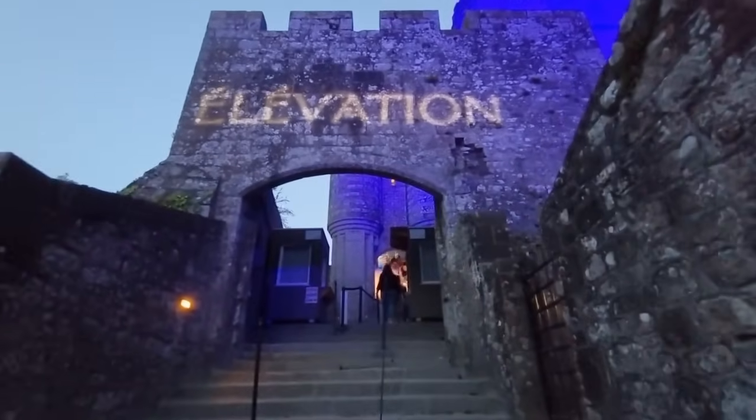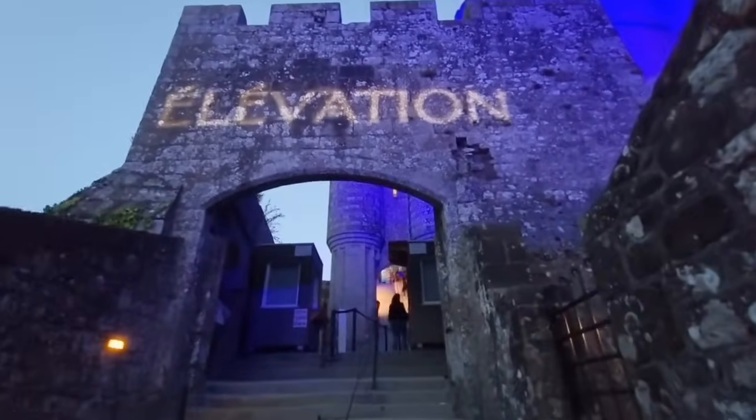Well, there is a light and music show inside the abbey on top of the Mont Saint-Michel, and we were late as usual, so we are climbing up to the top. Let's see.